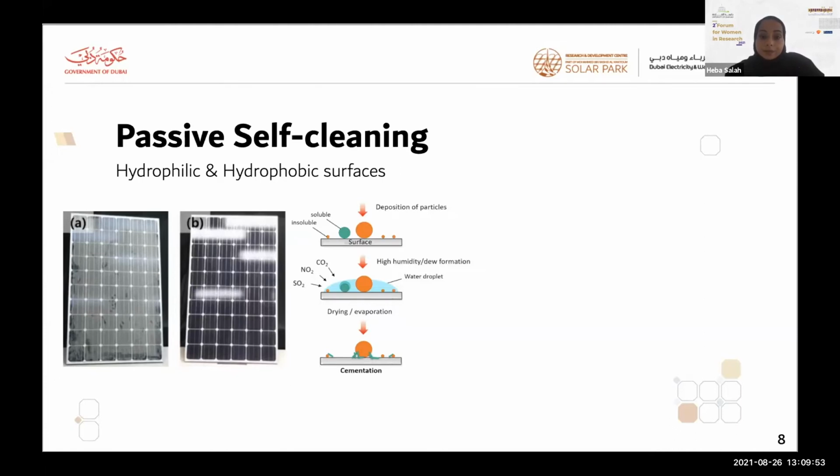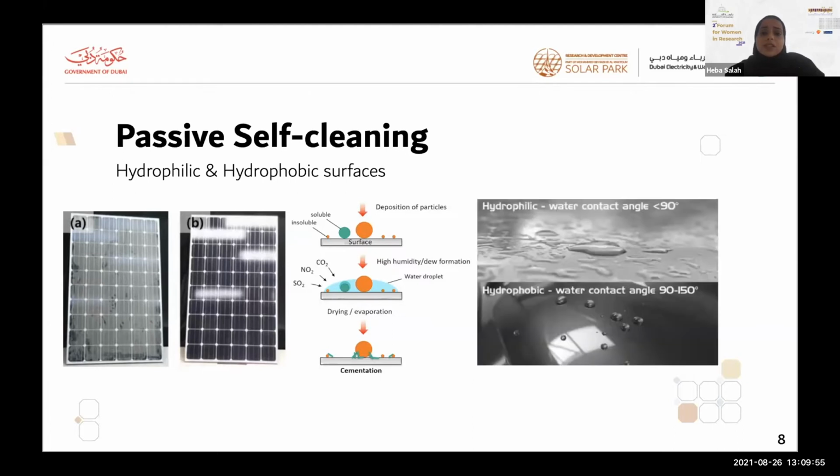the PV system. Now, this is achieved by altering the morphology of the PV module surface by introducing either a super hydrophobic surface or a super hydrophilic surface to create an anti-soiling effect. And these surfaces are classified based on how they interact with or stick to the water droplets. Hydrophilic means it has a strong affinity to water, while hydrophobic means it repels water.